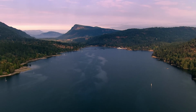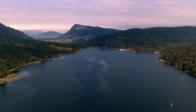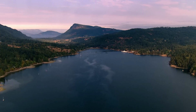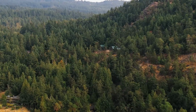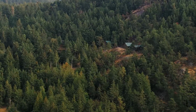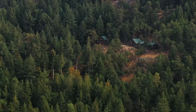Today, at 182 square kilometers, it is the largest Gulf island and the most populated. 10,000 residents make up an eclectic culture here: farmers, winemakers, and a world-famous artist colony.